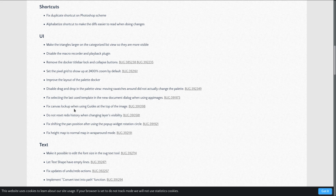Fix canvas lookup when using guides at the top of the image. Fix shifting the pen position after using the pop-up widget rotation circle, and fix height map to normal map in wraparound.